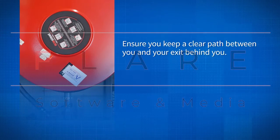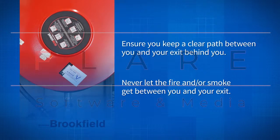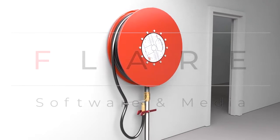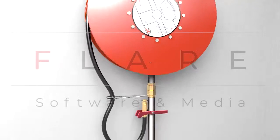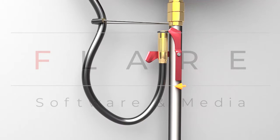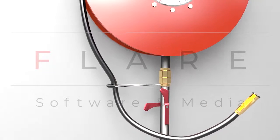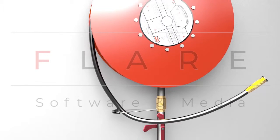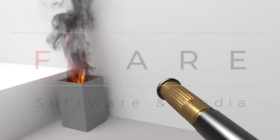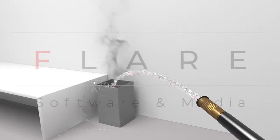Ensure you keep a clear path between you and your exit behind you. Never let the fire and/or smoke get between you and your exit. To use a fire hose reel, turn the operating handle. This action will also unlock the nozzle. Test the discharge. Unreel a portion of the hose. Where possible, use another person to assist. Start the water flow at the nozzle. Ensure water is flowing from the nozzle before combating the fire.